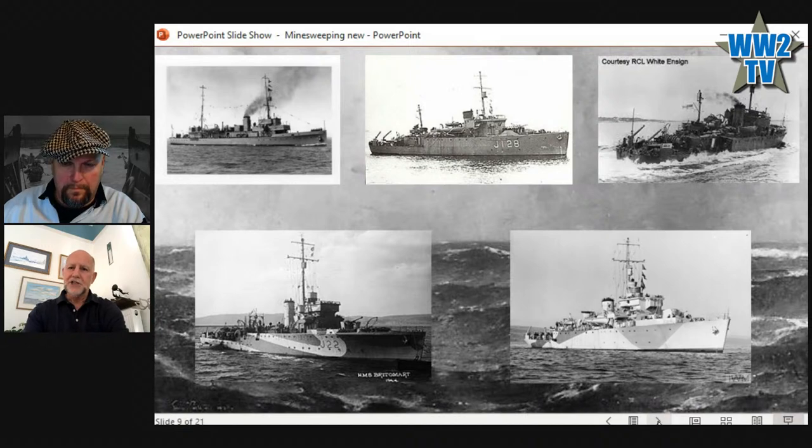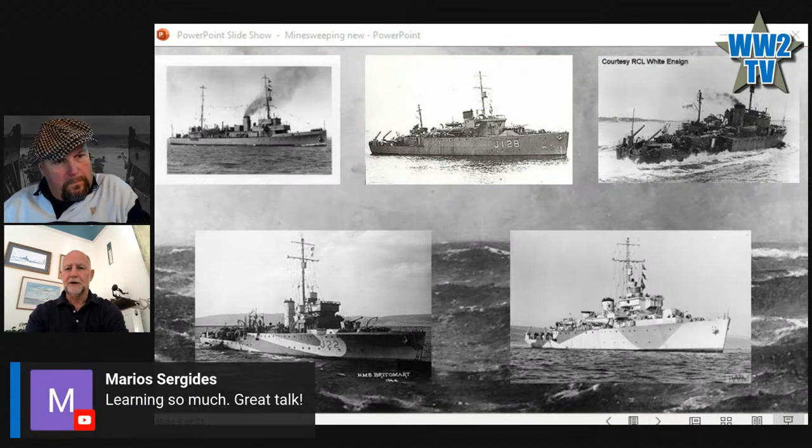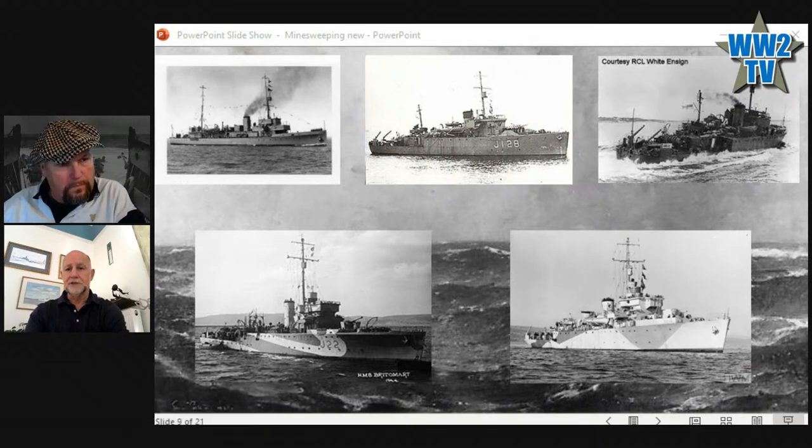Now, a big challenge was posed for minesweeping forces when Montgomery and Eisenhower decided that a three-division landing front was not going to be enough, and that they needed five beaches. Of course, if you're planning on sweeping your assault forces into just three beaches, expanding that to five is quite a big ask. So you're really scratching around for your minesweeping forces.